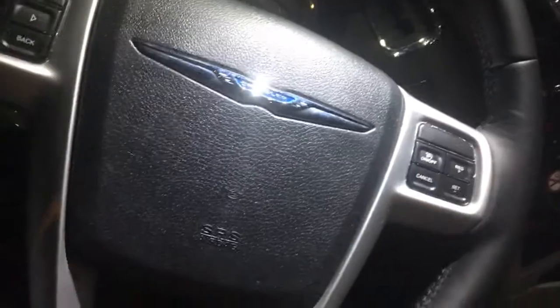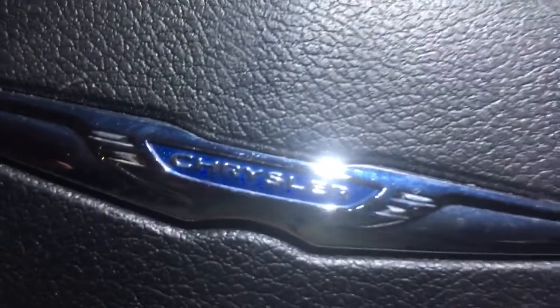Okay, by the way, this is a rental car that I'm in. So yeah, it's a Chrysler rental car. So yeah, there is Blue Thunder is back up over there. You can't really see it, but it's there.